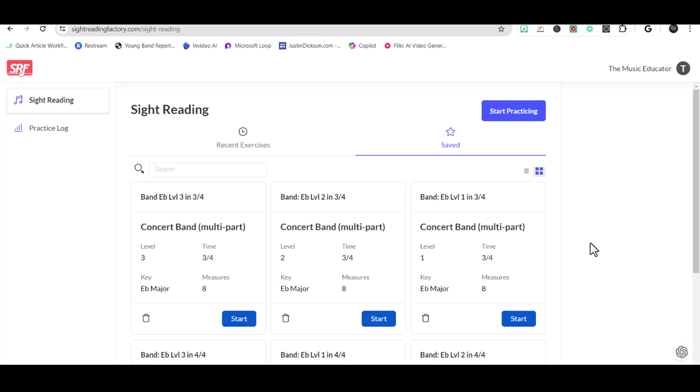I don't want to say that this is the only thing, but these are 2 great sight reading activities and programs that you can use on a regular basis. Sight Reading Factory does have a fee, but it's very, very realistic and reasonable. And Rhythm Randomizer does not. It's completely free. So other programs such as Smart Music or Make Music Now also have these capabilities.